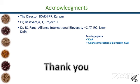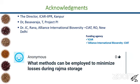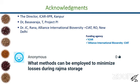Mr. Mohan, can you rephrase your answer once again? What methods can be employed to minimize losses during storage, Rajma storage? Can you please repeat the question? What methods can be employed to minimize losses during Rajma storage?